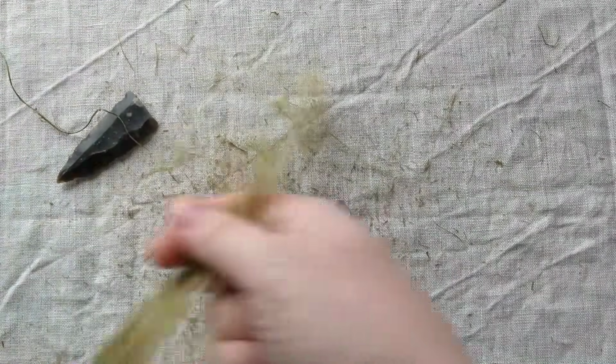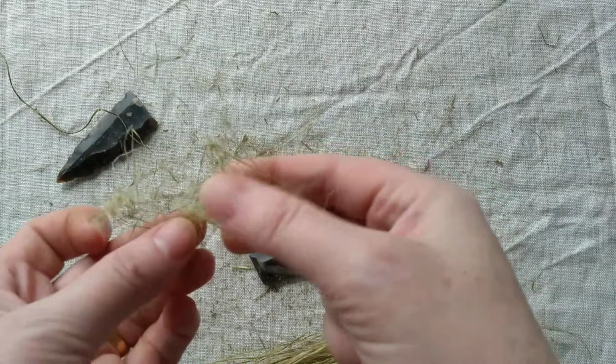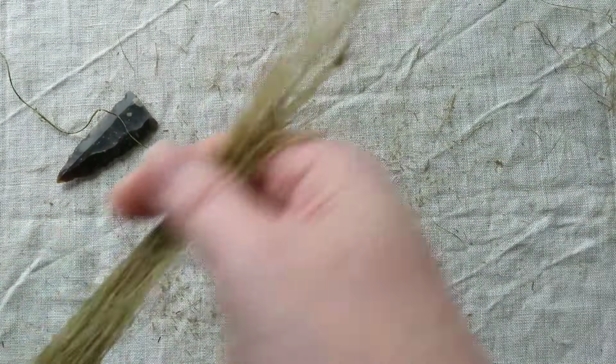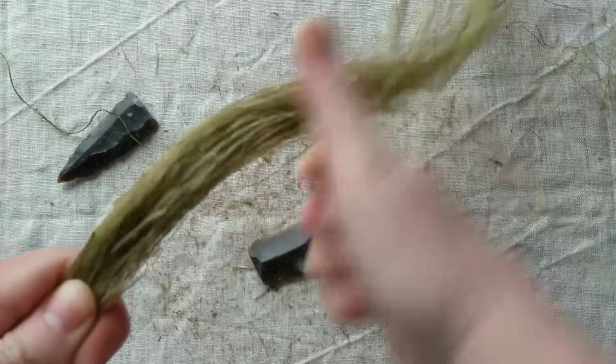Now what's happening when I do this is that the very, very rough, fluffy bits and the very, very short fibres are coming away. And again, it's softening things, it's removing any little impurities that I've left behind.